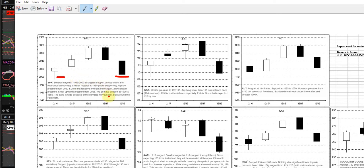I know I said there's support below and some upside pressure to 2040. Let's read it. Support on the way down, resistance on the way up. That was the 2000. So yes, drawn to it, but once we get to it, it should act as support, and it did. Smaller magnets at 1950, we didn't go there, and there's also upside pressure from 2015-75.